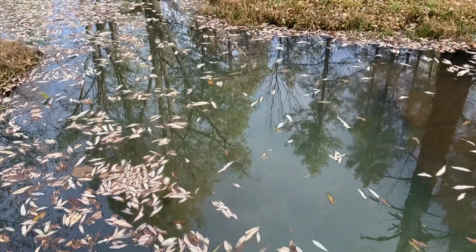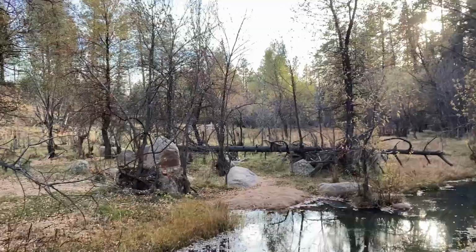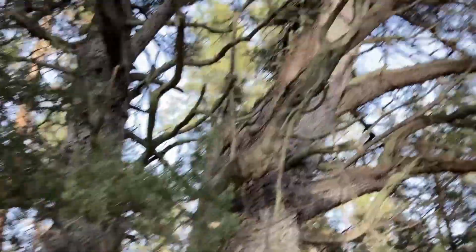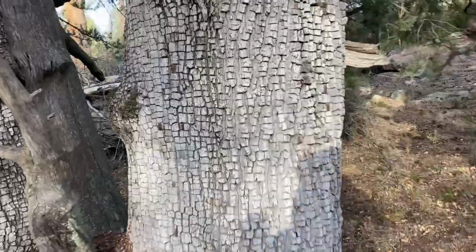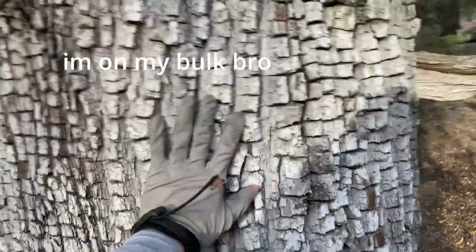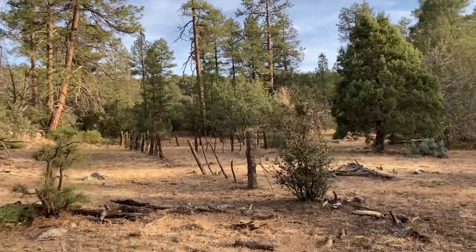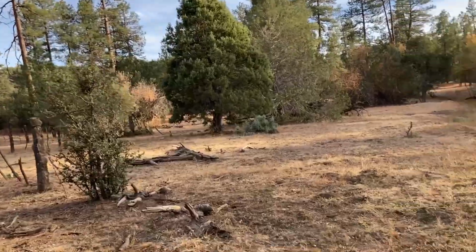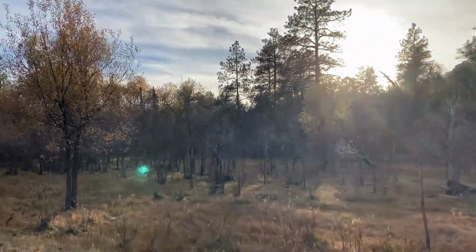Another deep pool. And it looks like this one was stocked with Gatorade by the Forest Service. Thanks, Smokey. Really chunky alligator juniper. Looks like the remains of some old corrals or something. Sun's starting to set.